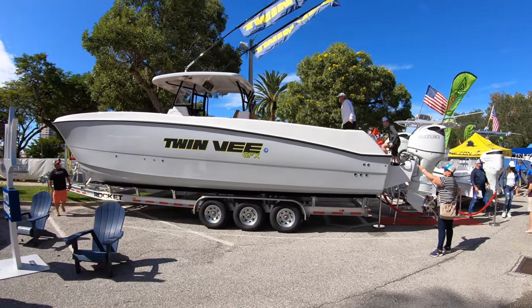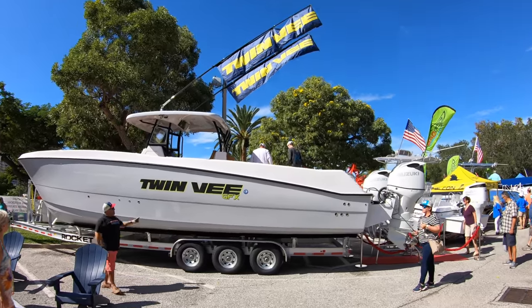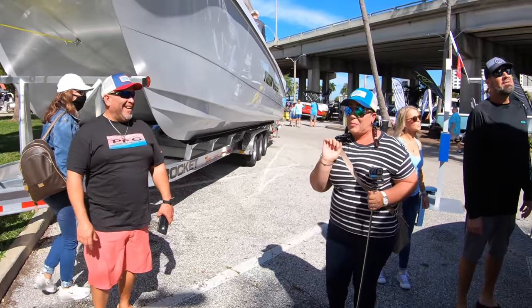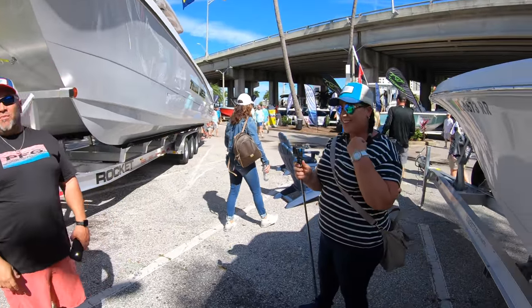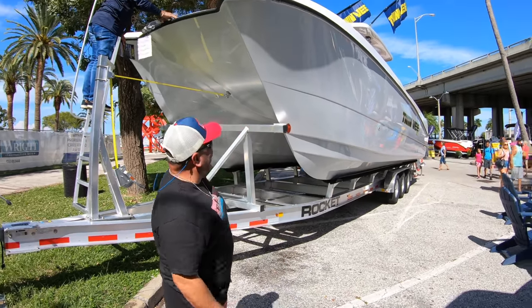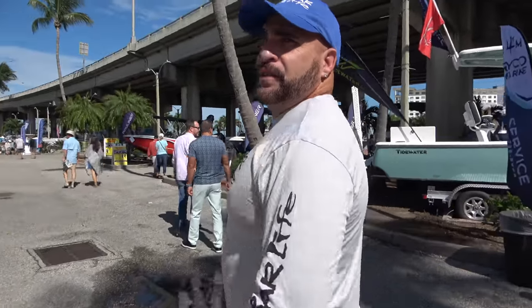But we're gonna keep walking around because there's plenty to see here at the Fort Myers Boat Show. And how cool is this? We met a couple that we met before at Halover, and now they're here at the show. How you doing, man? Nice to see you. If you're a boat lover like us, the boat shows are the best place to come and see the new models.